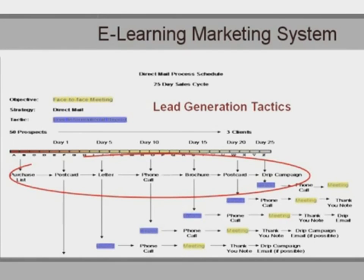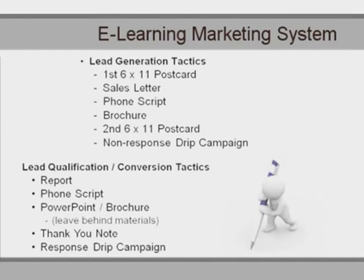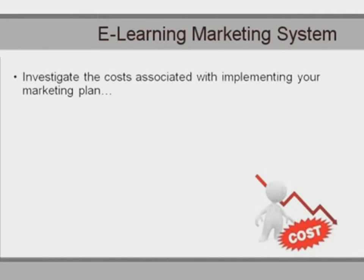I start out by identifying the lead generation tactics I plan to use. These are designed with one express purpose: to get my prospects to request the free report. Notice that each and every one of them leads to the report, at which time the lead qualification and conversion collateral kicks in. Then I identify the lead qualification and conversion tactics designed to deliver my prospects to my chosen distribution channel, which is the face-to-face meeting. So I begin by creating that list and writing down all these tactics. This provides a quick snapshot for me to refer to as I investigate the costs associated with each one I've listed. So from that list, I now know what costs to investigate in order to effectively implement my marketing plan.